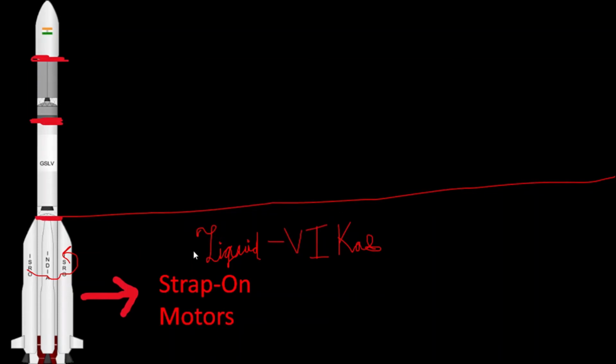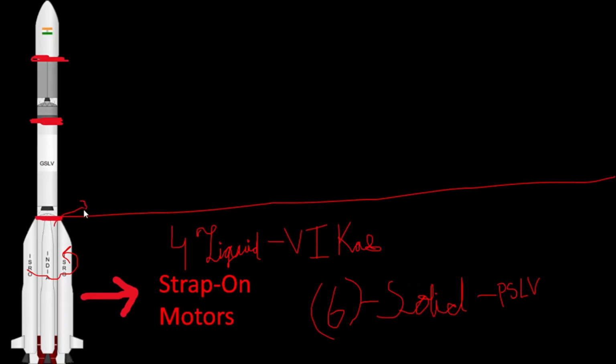And this was compared to 6 of PSLV's engines, which were solid. So this is solid, of the PSLV. Up, and this part is known as GS1.